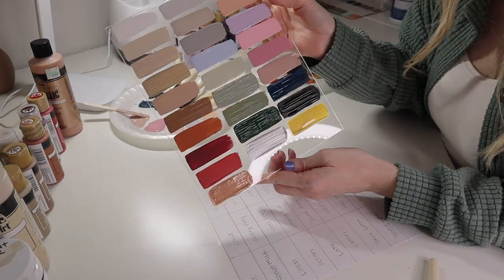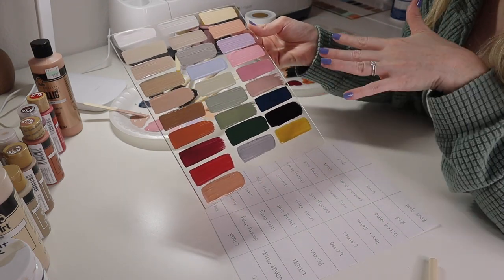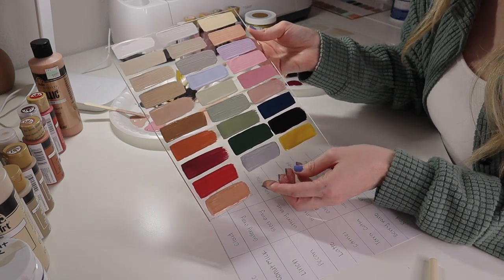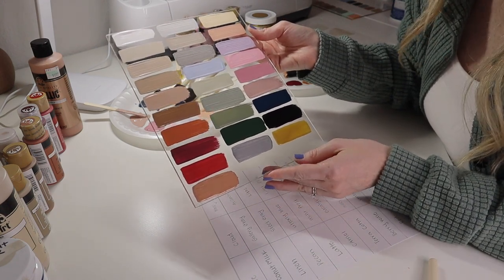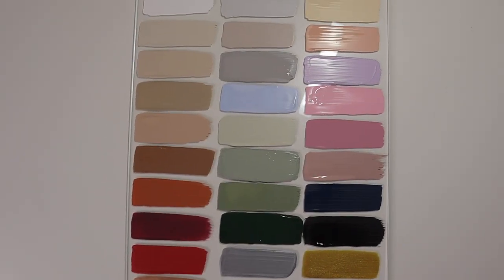The color chart. I really like the way that it turned out, and I'm happy with the placement of where I put each color. I think it's going to look really good once it dries. So I'm going to let this dry, and then probably tomorrow I'll come in and take some photos of it and then get it uploaded into Canva and add the name of each color to the photo.